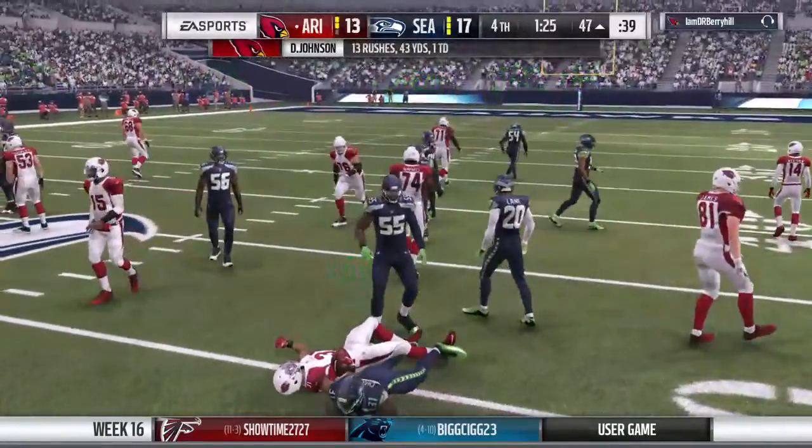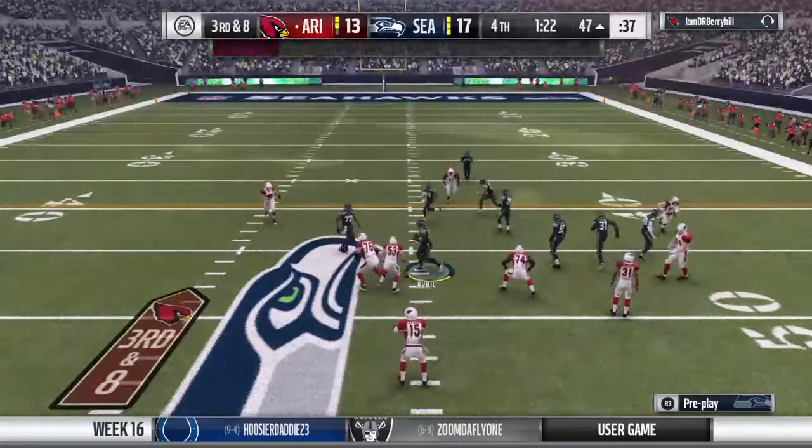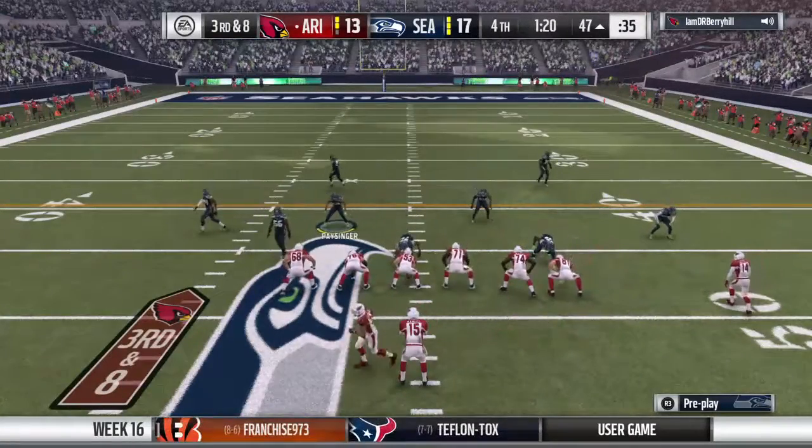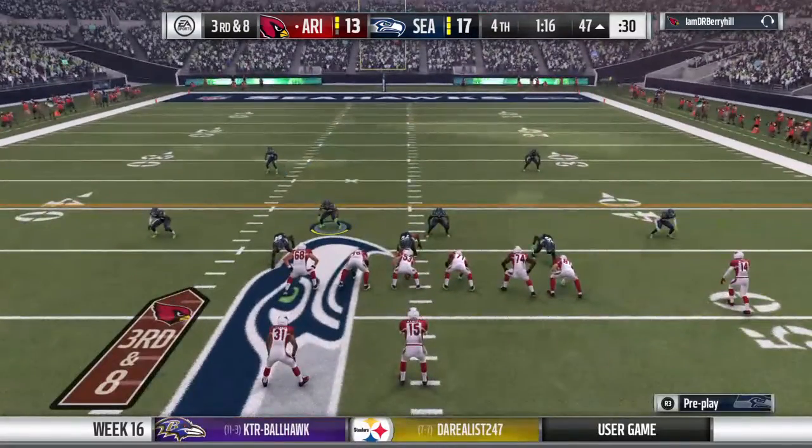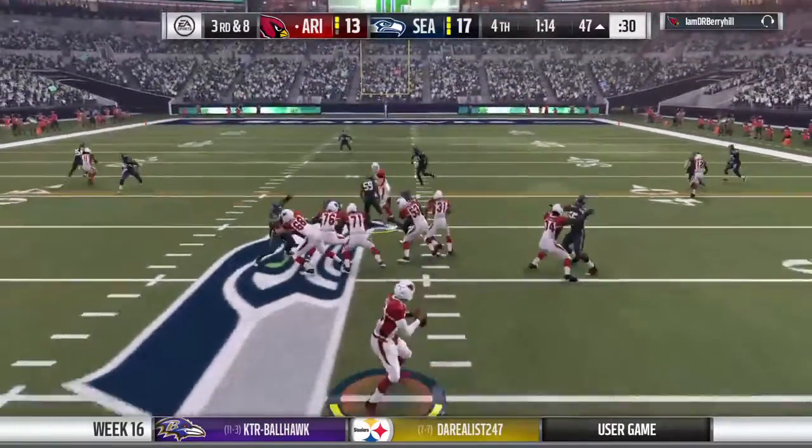Just a couple there on the second down run. Now they're staring at a 3rd and 8 situation. And they'll need the 39 here for a first. This is 3rd down. He's back to throw.